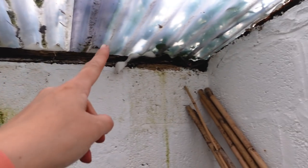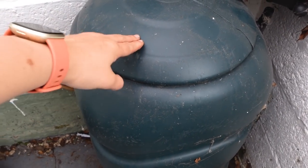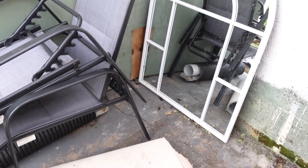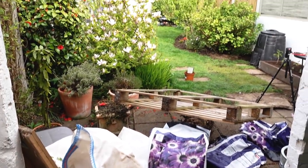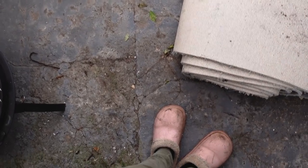We're thinking of putting some gutter in along the back and bringing the pipe in for the water butt so that we can collect our rainwater. Obviously need to finish painting it. I was thinking of having it as like a little meditation area, or just a nice place to come, because once it's not chaos, it's actually a really nice place to be. But I need to think of what to do and how to make it look nice.